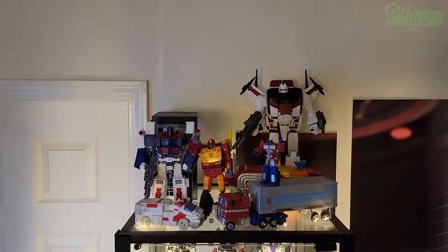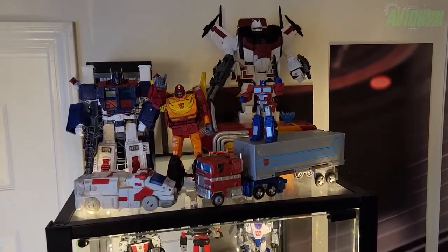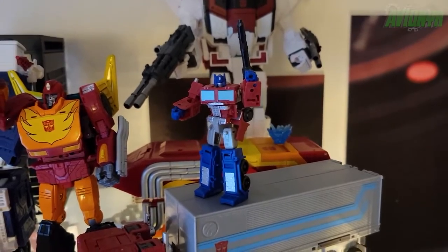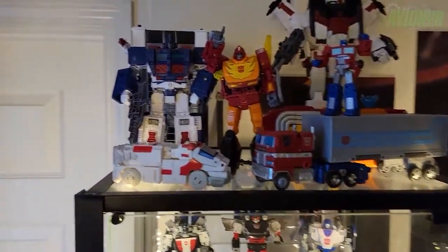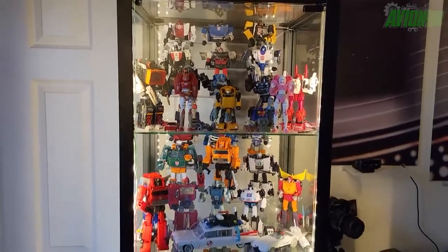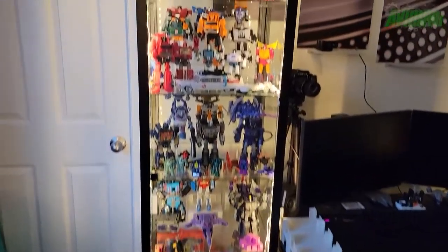So starting at the top, we got Jetfire, got Ultra Magnus, Rodimus Prime. We have the core class Optimus standing on top of regular Optimus in car mode. I have Ratchet up there as well. As you can see, I am running out of room. I may have to divide these up somehow, but yeah.